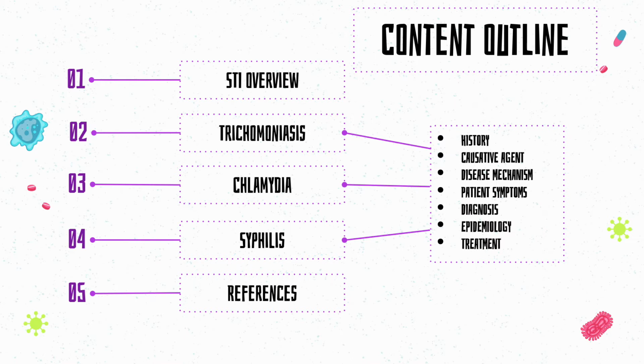Just a little overview for you guys on what we're going to cover. At first, I'm going to talk to you a little bit about STIs in general, just some quick facts that are good to know, and then get into trichomoniasis, chlamydia, and syphilis and their history, the actual causative agent itself, how they function and their mechanism, some signs and symptoms, diagnosis, epidemiology, and treatment.